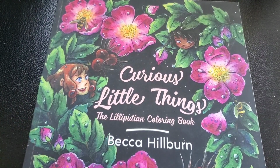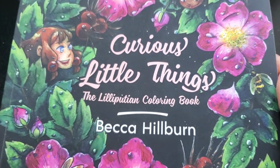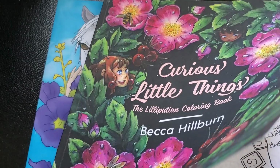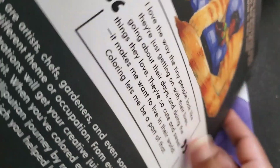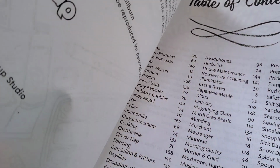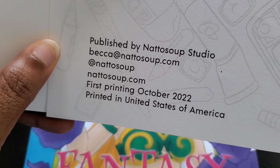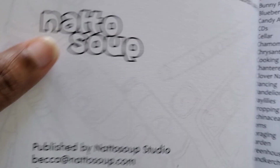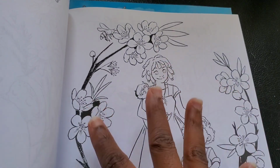And the other book that I just had to get was from Becca Hilburn. She's another amazing YouTube artist. I believe her socials are in here. Yeah, she published this book herself. So I just had to get it. And just amazing work, guys. Just beautiful, amazing, gorgeous work.